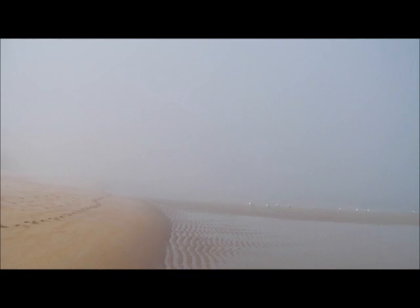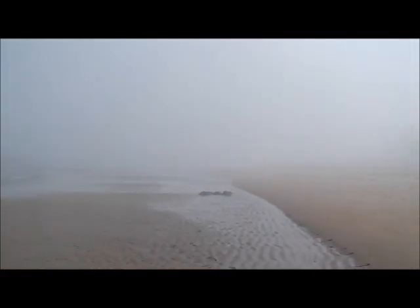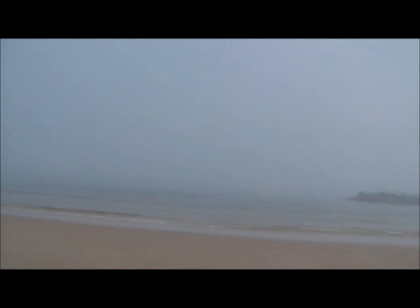You can't see it for the fog, but there's another little pocket right over there. As we swing around, you see this thing like a ripple cut. It starts up here, sandbar, water, and then that little pocket starts right there. Stand by.